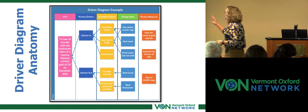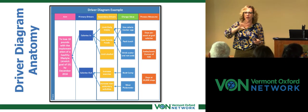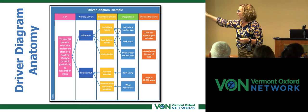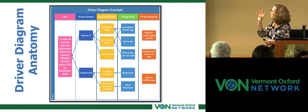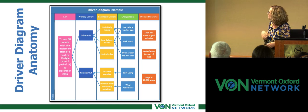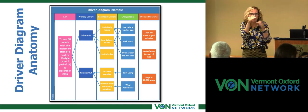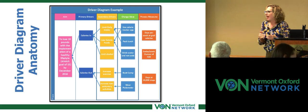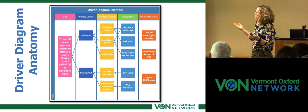So in the anatomy of this, one of the important things I think is to think of where the arrows are going. These things are impacting your aim, okay? It's not necessarily going that direction, but what are those big things that are going to affect your aim? From there, your secondary drivers are the things that it breaks down into. So how would you change calories in? So what affects calories in?